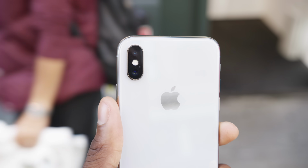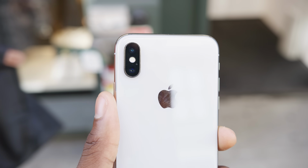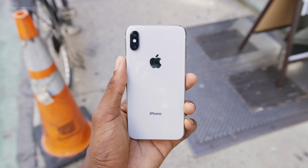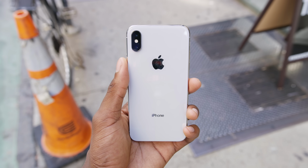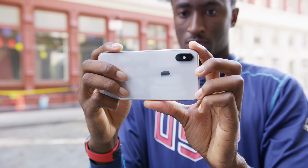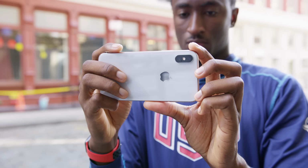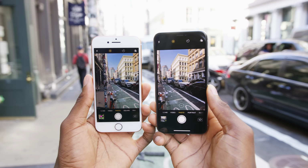iPhone 10 has actually exactly the same sensors as iPhone 8 Plus, but with slightly better glass, so a slightly wider aperture to let in more light, and now both lenses are optically stabilized instead of just one. So you can expect occasionally better performance with things like zoomed in video and zoomed in photos, and low light performance for portrait mode shots.